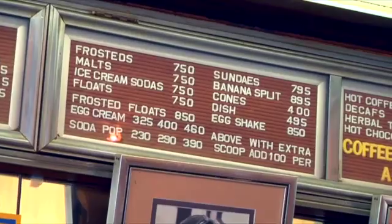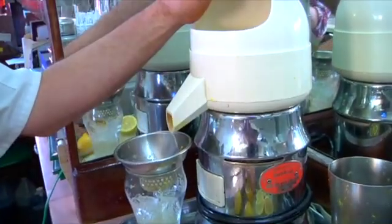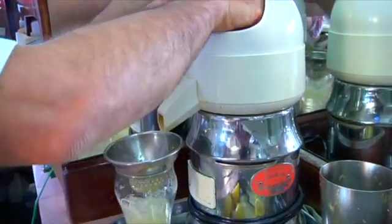Another thing you're really well known for is your lemonade. Correct. Why is that? Well, because when you order your lemonade, you're going to watch us make it. We're going to squeeze the lemon for you right in front of you. We're going to put the sugar in. If you want it a little sweeter, we'll make it a little sweeter. It's fresh. It's not coming out of a can. It's not coming out of a bottle.